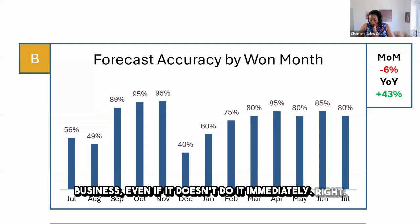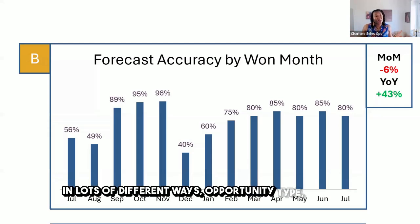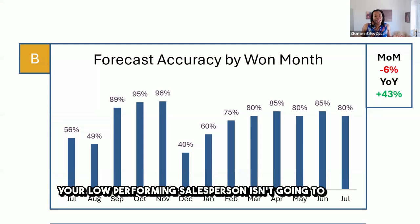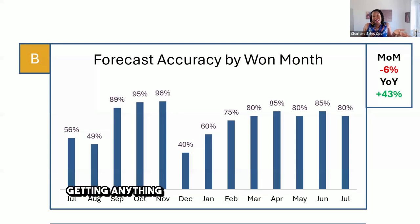And it speaks to a lot of things that are going on in a business, even if it doesn't do it immediately, right? And like I say, you can break this down in lots of different ways, opportunity type, etc. But if you break it down by salesperson, then you'll really see who's on the money. Because chances are your low-performing salesperson isn't going to have a good forecast accuracy unless they're accurately saying, I'm not getting anything in, and they didn't get anything in, right? It's a very good indicator as to the whole of what's going on in the business.